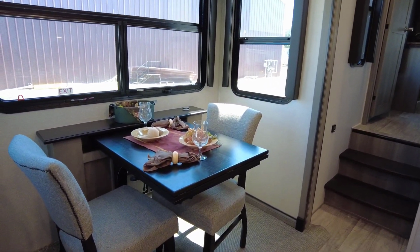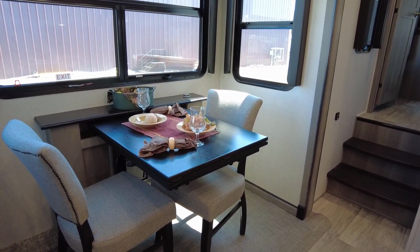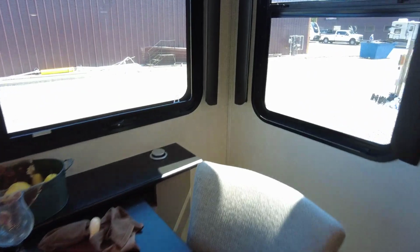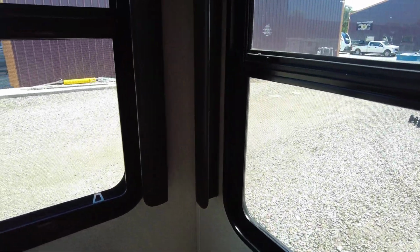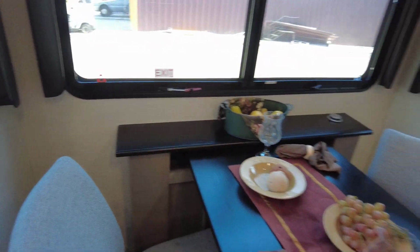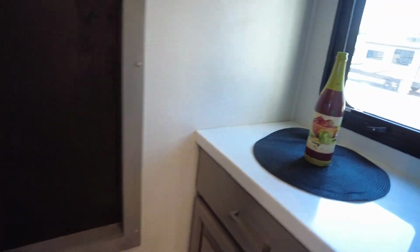It's got an additional leaf extension, so if you wanted to entertain additional friends and family, you could. Another little power station right here as well. Privacy curtains. You've got UV blocking curtains as well. Blocks out a lot of the UV rays, prevents the fading or any kind of discoloration of your inside components.